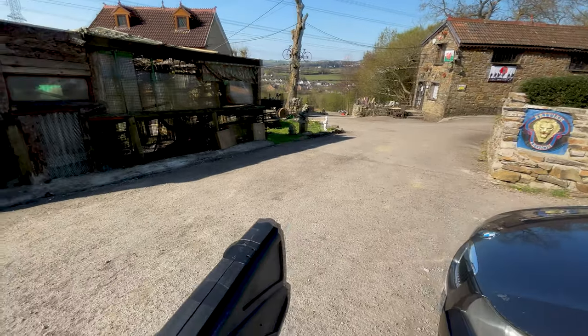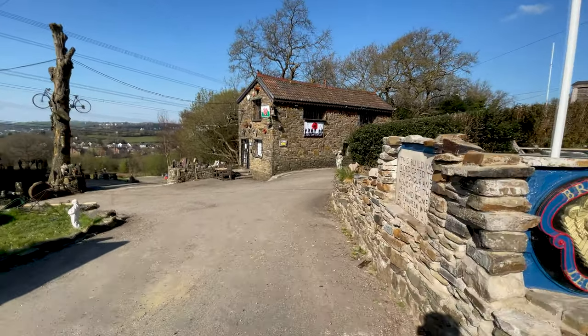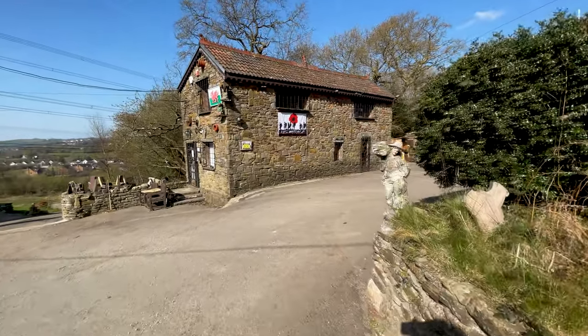This is going to be a quick video looking at gun shops and gun ranges here in the United Kingdom. This particular range is in southwest Wales. As you can see, they've got quite a bit of land.